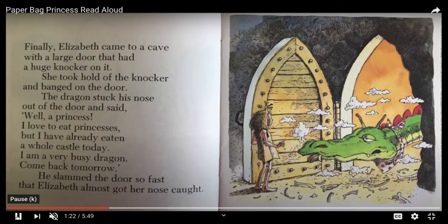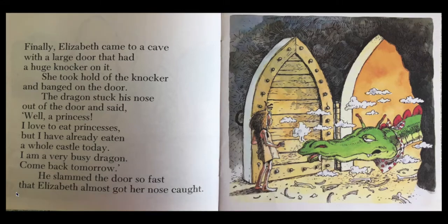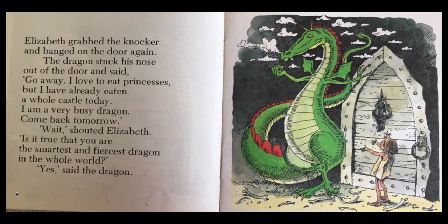Finally, Elizabeth came to a cave with a large door that had a huge knocker on it. She took hold of the knocker and banged on the door. The dragon stuck his nose out of the door and said, "Well, a princess! I love to eat princesses, but I've already eaten a whole castle today. I am a very busy dragon. Come back tomorrow." He slammed the door so fast Elizabeth almost got her nose caught. My goodness, what a rude dragon, huh? What do you think Elizabeth is thinking right now?